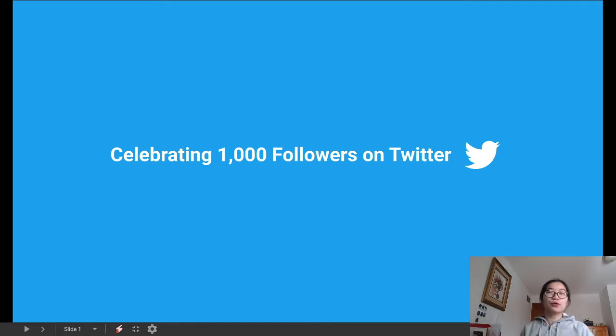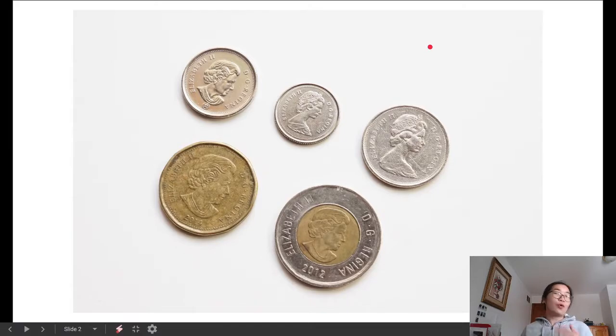So I can give you a quick rundown of Canadian currency in case you have never used it before. In general, there are 5 types of coins that are in circulation. This is 5 cents, which is called a nickel. This is a dime. This is 10 cents. This is a quarter. It's 25 cents. This is a dollar, which is also known as a loonie. This is a toonie, which is $2.